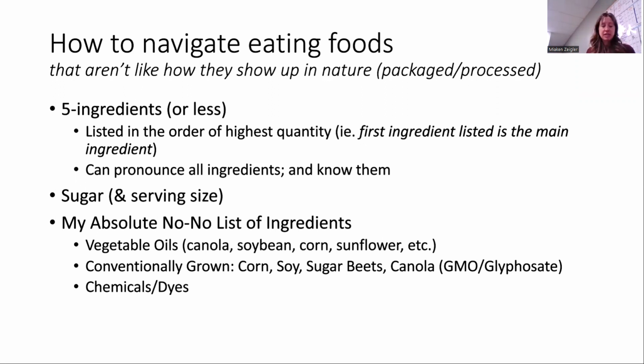But I really like to think about the 80-20 rule. If 80% of the time you are consistent with your choices, you are eating at home, making your own foods, the other 20%, you're good. You're okay. It's a pretty solid rule there.